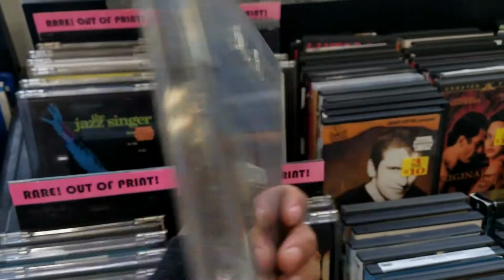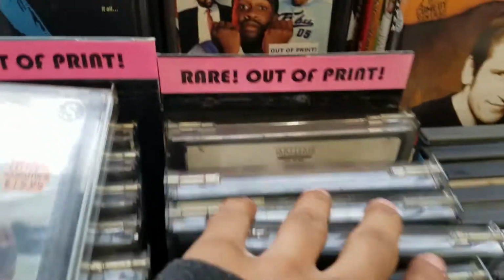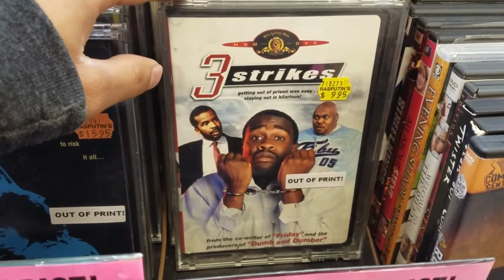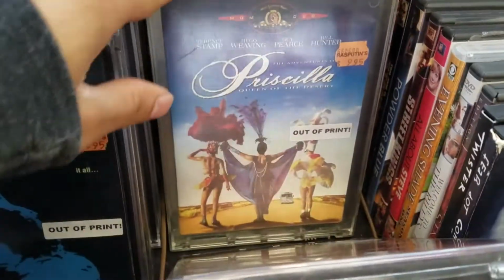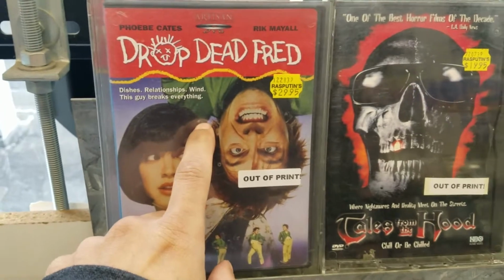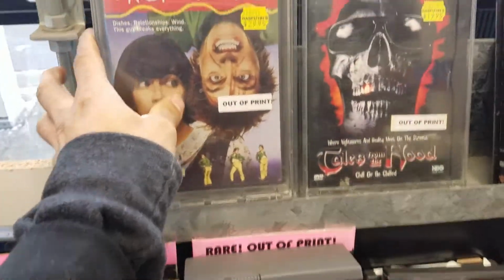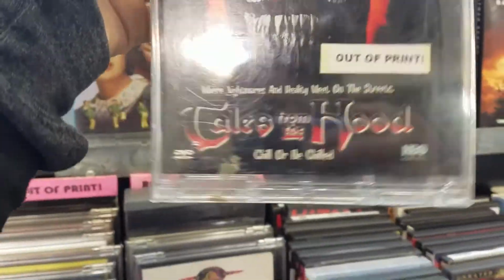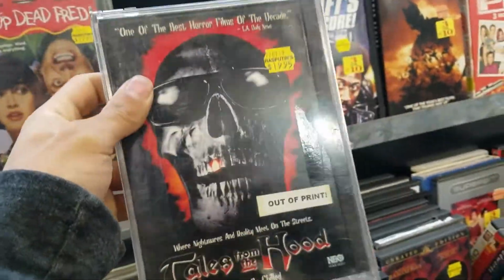This looks pretty trippy. This looks pretty cool. That could be a maybe. Fright Night, 29. 3 strikes. $9.99. I just paid $13 for this too in San Francisco. I have that. And they have the original of Drop Dead Fred, which is pretty cool. That's $30. That's $20. This is a good one. I don't know why I sold mine. I might get it. But this is a classic.